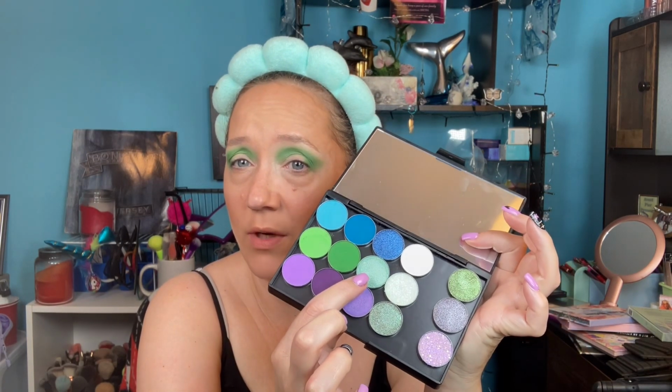I'm just trying to blend out around the edges here. I think that looks really pretty. Now let's put on the lid. I was thinking about using this shade right here, but I think I want to use this one. I think I'm going to move those around. Yeah, I'm going to use this one right here and put that on my lid.